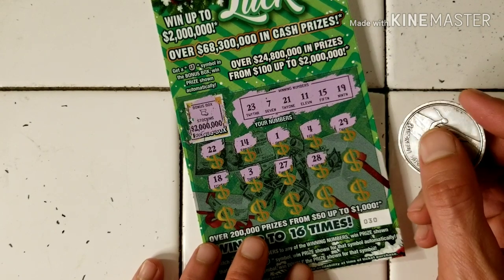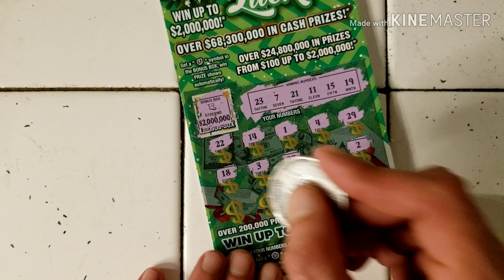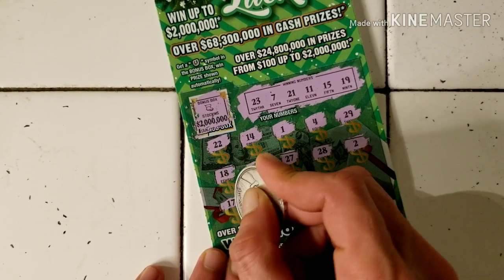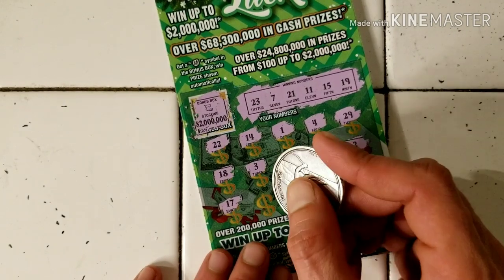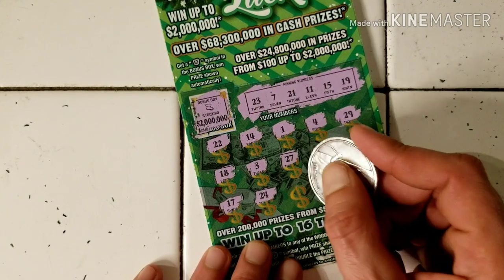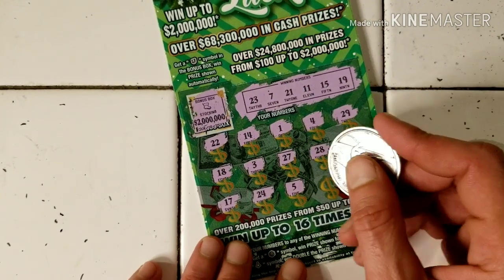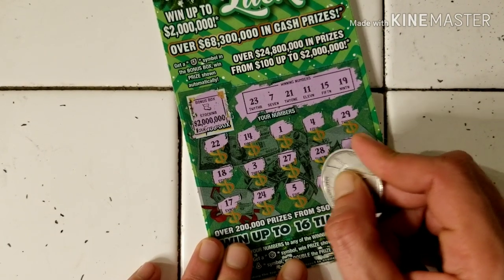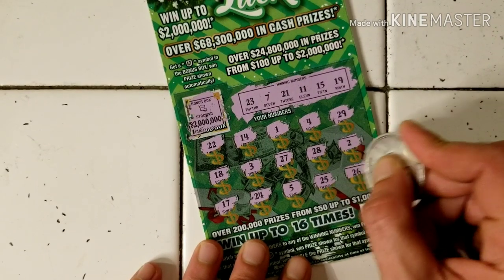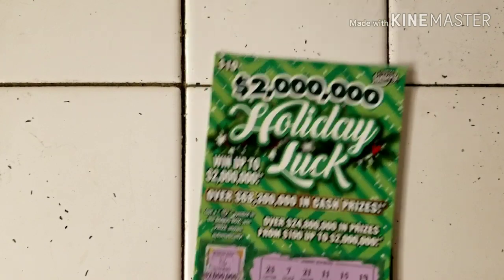28, we don't need 28, we need 23, that's the biggest we got. We got a little 2. I thought I had it, but I don't got it. 24, we need 23, it's close. Come on here, 5. How about a Christmas tree? A little double up. 25, clutch corner, and a 26, all right. So nothing here. Guys, that was awesome.